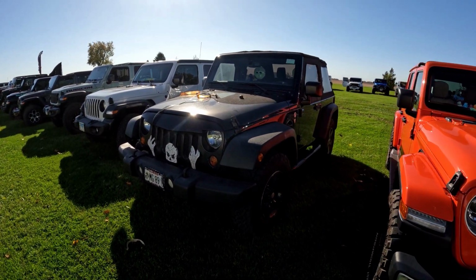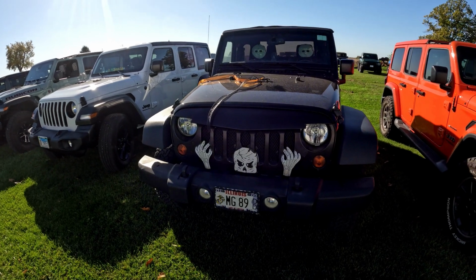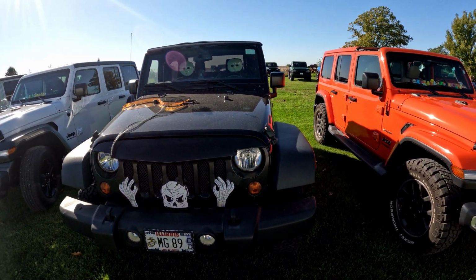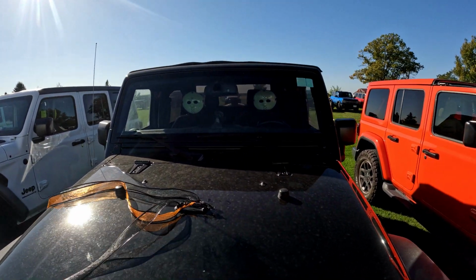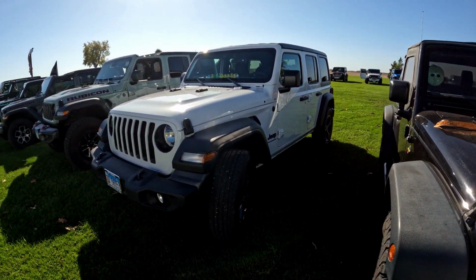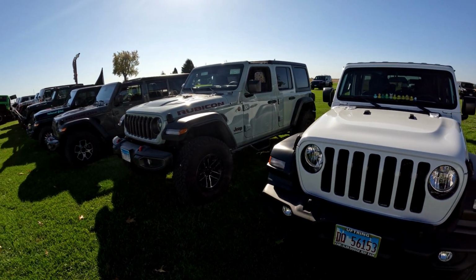And then we got another Jeep here with the angry eyes. I always love it when people put these angry eye type things on their Jeeps, but now you're starting to see it on some Broncos. Got a couple of Jasons sitting in there. Pretty neat. Another Jeep Wrangler Unlimited with the four doors.